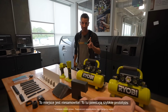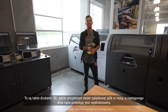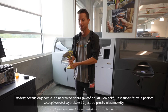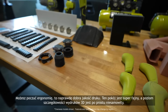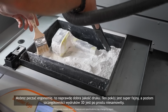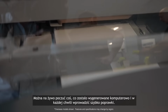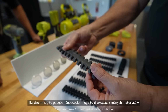This place is awesome. This is where they do rapid prototyping. These are like 3D printer machines where the designer can hand off a file at night and then the next morning he comes in and one of these suckers is printed off. You can feel the ergonomics. I mean, this is good quality print. This room is super cool. The level of detail on these 3D prints is just amazing. It feels so good and realistic in hand. It's amazing that they can feel it, CG, all that sort of stuff, and make little tweaks here, and it's just so rapid. I love it.